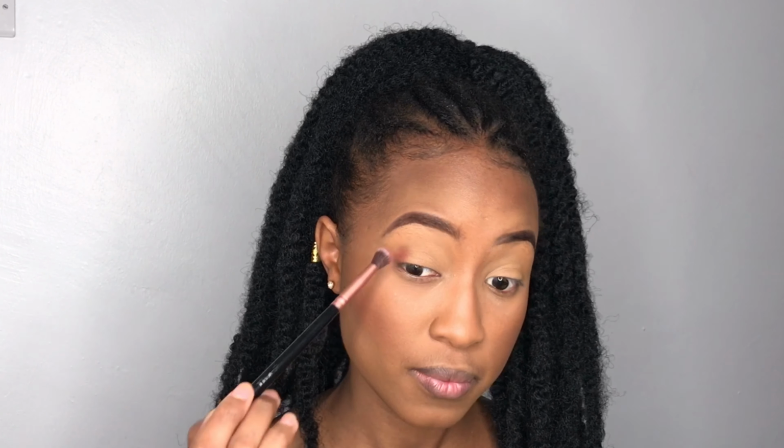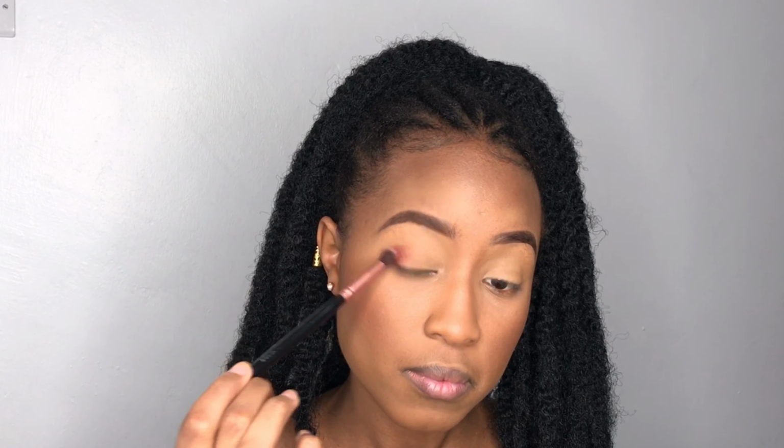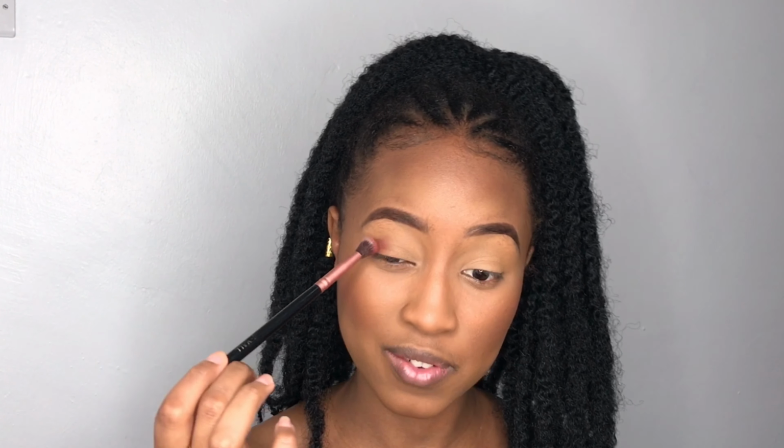Then I'm going to go in with the second shade. I'm going to start with this color, this Fantastique, that's what it's called. I'm going to use this for my outer V. Oh, I thought there was some fallout because I didn't see any fallout last time, but there was none.